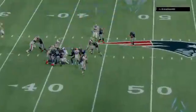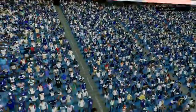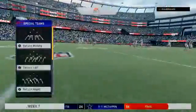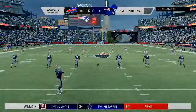So a couple of field goals, that's all we've been able to muster through 2 quarters of play. 6-0 is our count at the break. As we'll send you down the coast now to Orlando, that's where we find Jonathan Coachman, ready with our EA Sports halftime report. Coach.